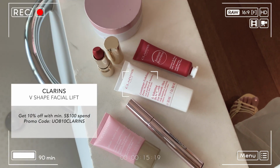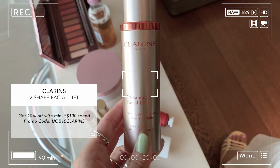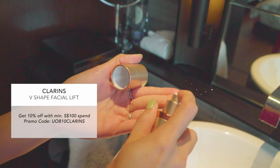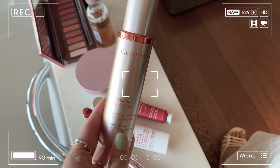I also packed some Clarins products. This is why I'm in Shanghai. We are here for the launch of the V-Shaping Facial Lift, which is already available on the Clarins website.